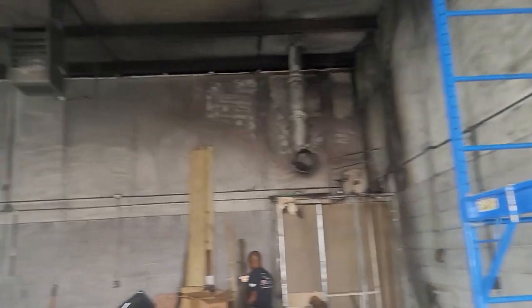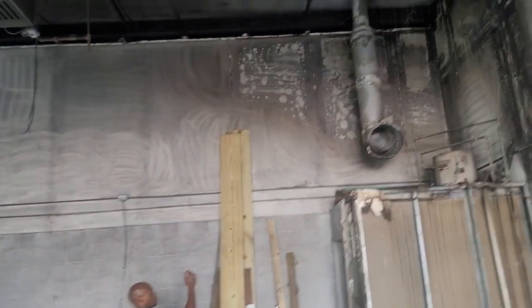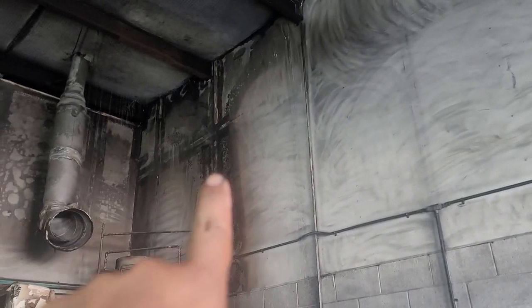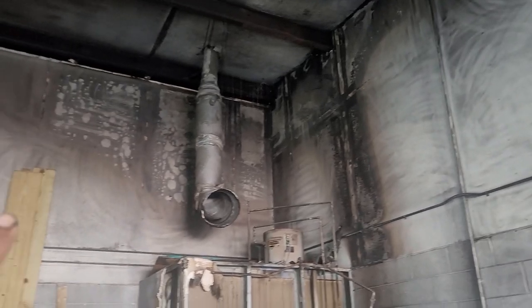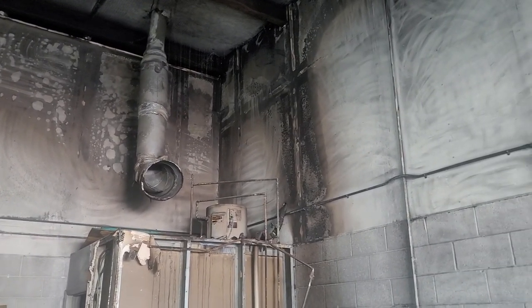So we've been at it pretty much all day. You can see our white marks. Believe it or not, it's a lot better. The point where we're at now is this corner is gonna need some sanding and probably some mud work. But for the most part, structurally, the drywall is good.